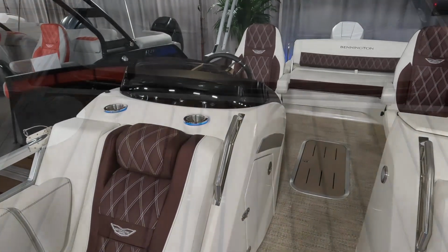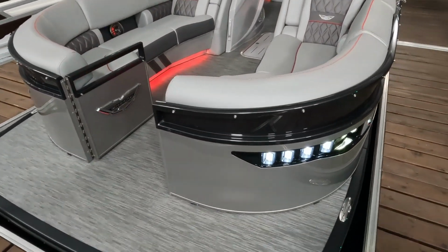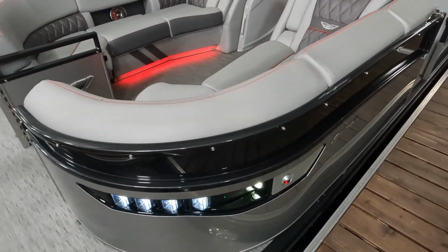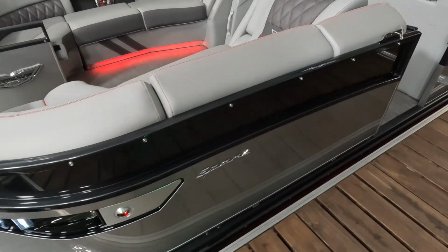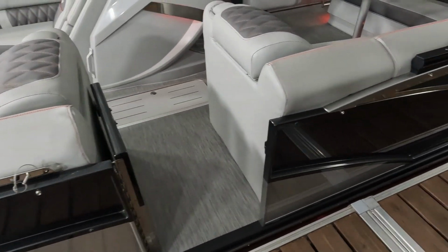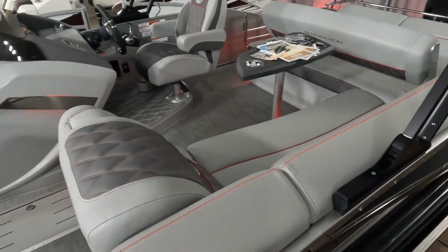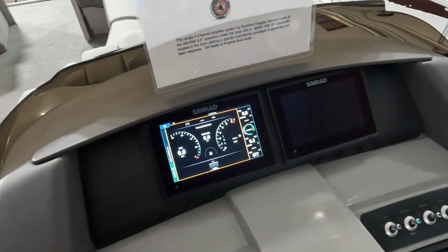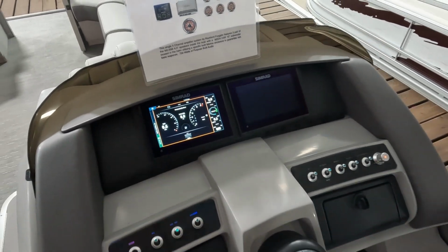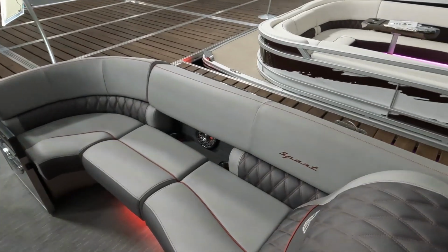Now the RX Sport here, this is always an exceptionally good-looking boat with the integrated headlights, the flat paneling. The RX Sport is truly the sportiest, I think, of all the Bennington boats, even better than the QX Sport. This particular boat features one of my favorite color schemes. As you can see, it does have the double Simrad screens. That's helpful for having both sonar and GPS.